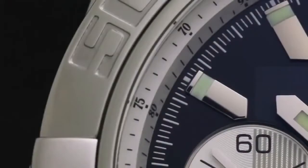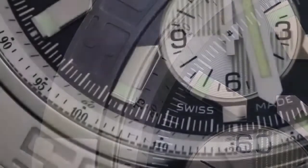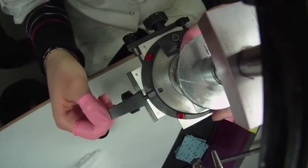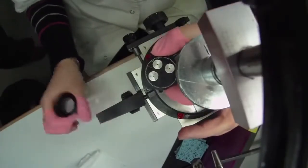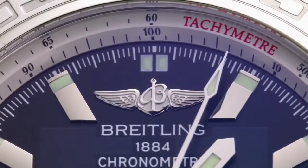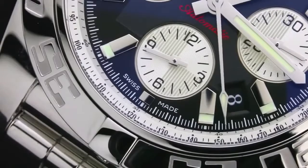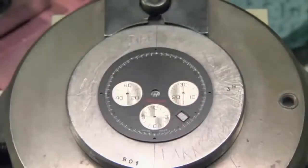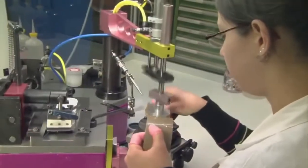The scales and reference points around the outside of the dial are critical to the watch's performance. A technician uses a bladder press to print markings onto the dial. Known as the tachometer scale, they're used to calculate speed and distance. They can also be used to record how many tasks are completed in an hour. For accurate calculations, each marking must be perfect.